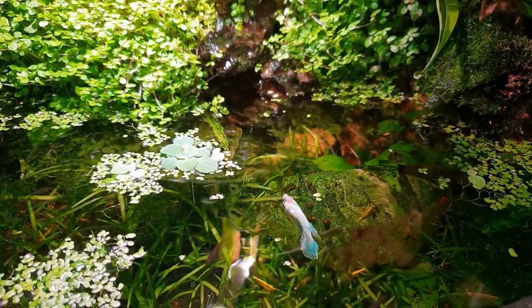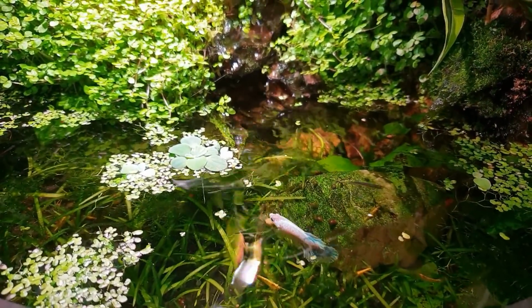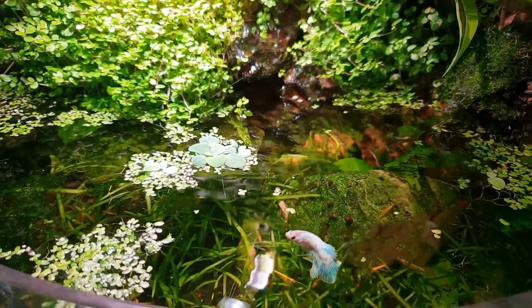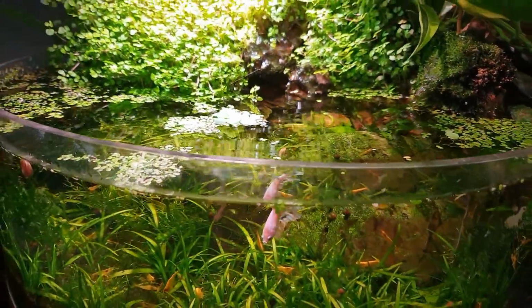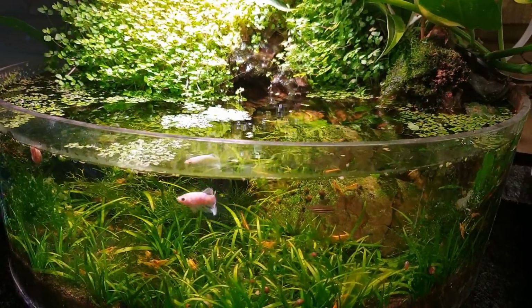I kept going to this paludarium, his little tank here, and he wasn't in there, and I was like, oh. But now his boy's here, so that's good news. So we can start all over again.